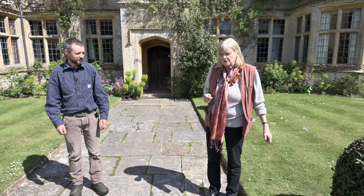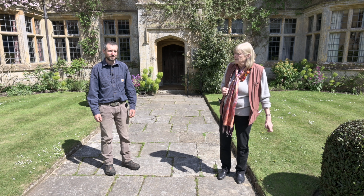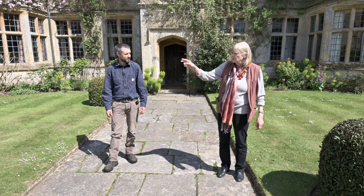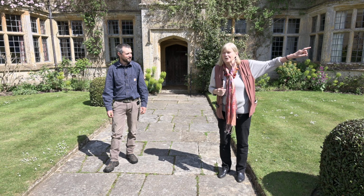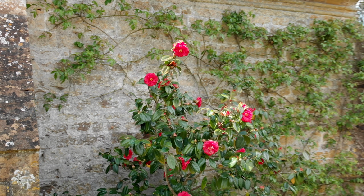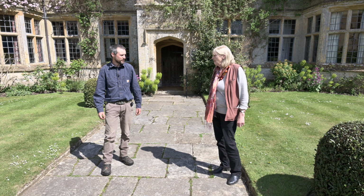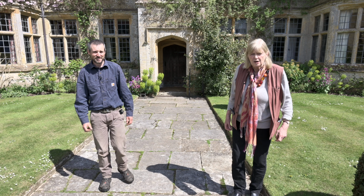When my father-in-law lived here, Victor Montague, who bought the house indeed in 1956, he used to sit in the library there without any of these enormous Euphorbia spurges, and he always looked out at that camellia over there, which is called Adolphe Audusson. Steve, where should we go next? I think we should probably go and have a look at the wisterias, which are just beginning to come out. Okay, so we're going to go up to there.